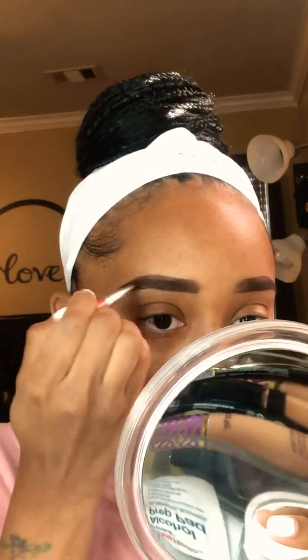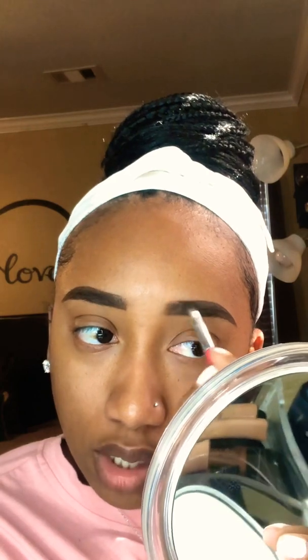Okay, so now I just use a small little angled brush, and I have this Sigma eyeshadow that I just use to fill in the front parts of my brow where it's not as dark. And then I take it down my brow, basically like setting the pencil. And I don't worry about it looking too dark right here in the front because I'm going to spoolie it out anyway. So it's not going to be that harsh with those harsh lines on there.